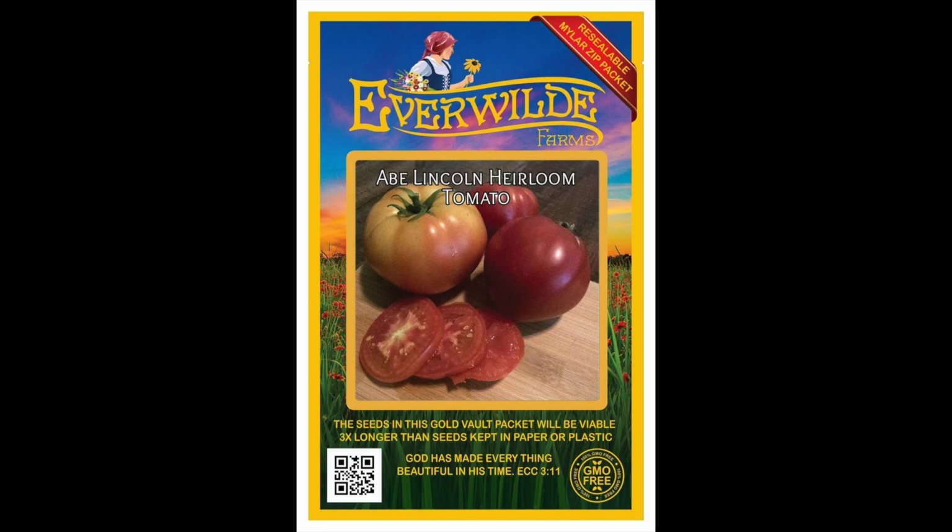I bought one from Baker Creek, and then I also bought one from Everwild Farms. This is my first year growing seeds from Everwild Farms. I will tell you how they germinate and how they do as we start doing the actual planting of the seeds. Baker Creek's always done a pretty good job.